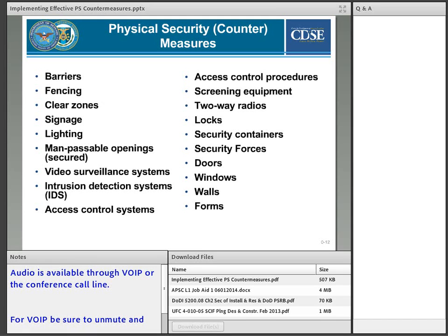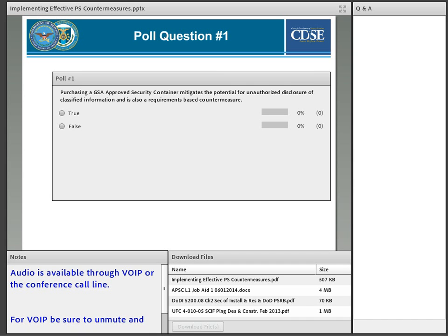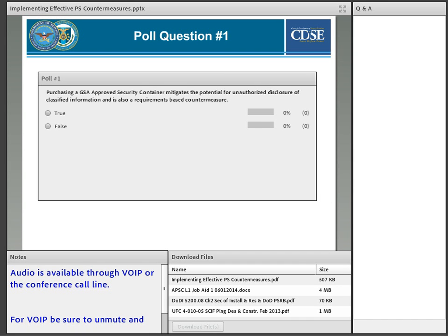As you look at this list, think of your assets and how you can integrate several measures to mitigate vulnerabilities to the categories of assets we mentioned earlier. Remember this list and have the job aid from the file share box handy. We'll be using both later in the webinar. So to keep you thinking of countermeasures, here's a poll question. True or false? Purchasing a GSA-approved security container mitigates the potential for unauthorized disclosure of classified information, but is also a requirements-based countermeasure.